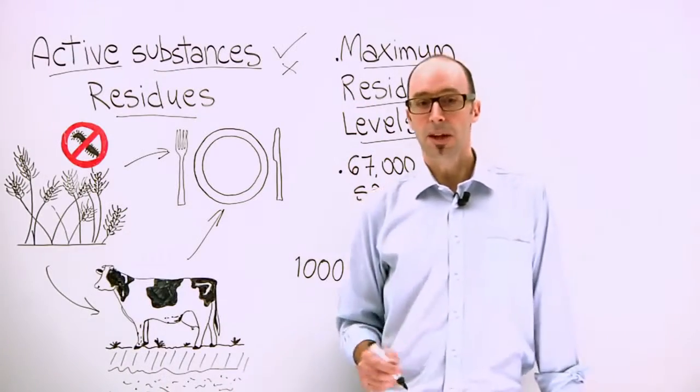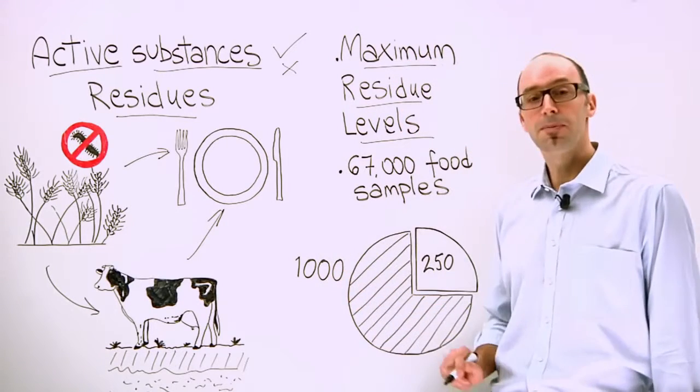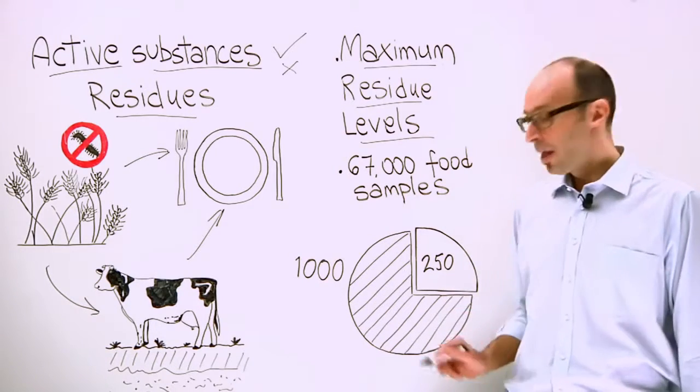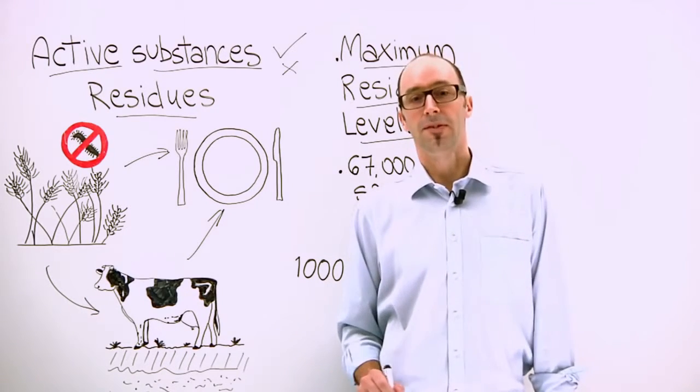In 1993, before the current approval process, there were around 1,000 active substances on the market. Of these, the European Commission approved some 250. The remainder are no longer on the market. This helps ensure the safety of our food.